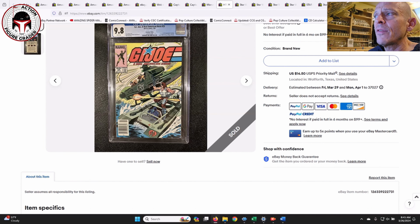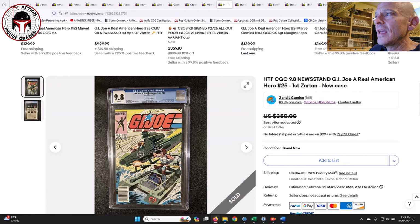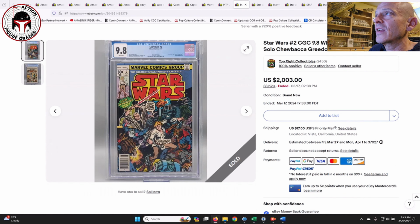Next up is a newsstand edition of G.I. Joe 25, the first appearance of Zartan, kind of a secondary book. That one did sell in a buy it now situation for $350, best offer accepted. Again, I didn't look up what it sold for, probably around $300, but tougher to find newsstand edition for a 1984 book. First full appearance of Zartan, great cover there.